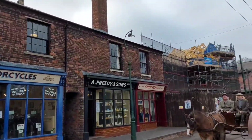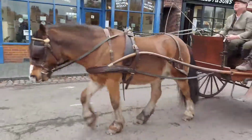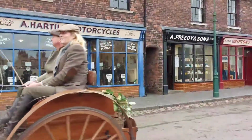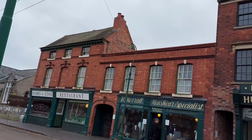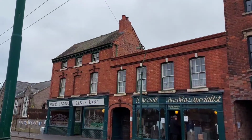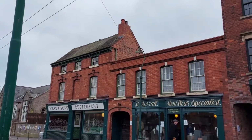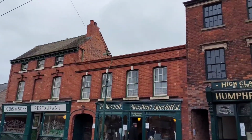Here comes a traditional horse and trap. Good morning to you guys. So the large building in the centre of your picture there is Hobbs & Sons. It's a 1930s fish and chip shop which still sells fish and chips the old-fashioned way in beef dripping.